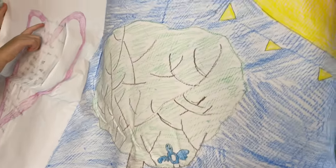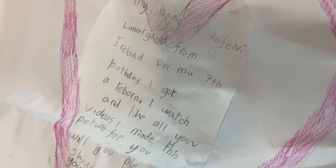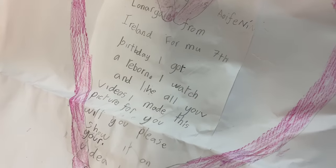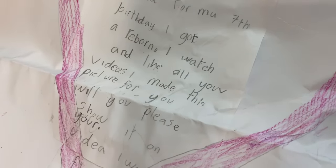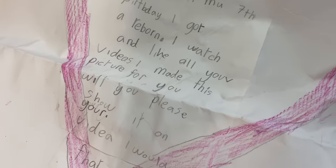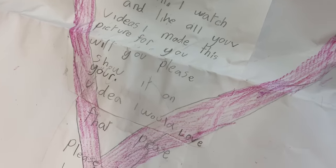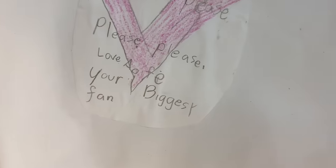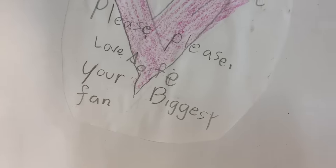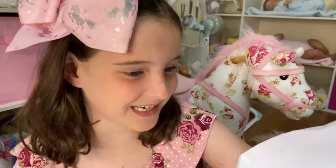Isn't it nice? It says, "Dear Aliyah, my name is Aoife from Ireland. For my 7th birthday, I got a reborn. I watch and like all your videos. I made this picture for you. Will you please show it on your video? Please, please, please, love Aoife, your biggest fan." Thank you so much, Aoife.